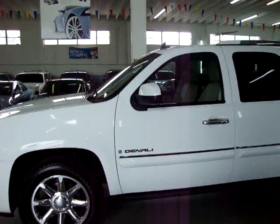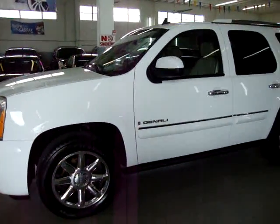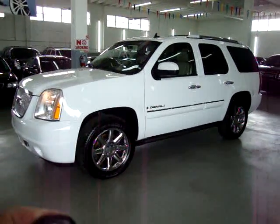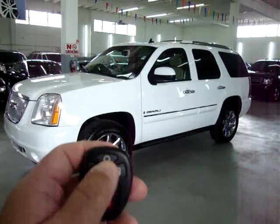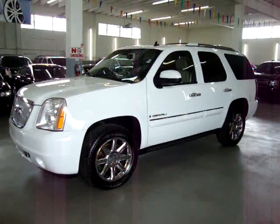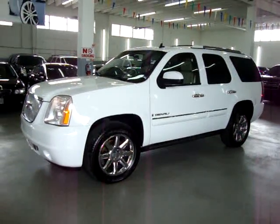One of the many features in this vehicle is a remote start, and I'll demonstrate to you now how it works. I'm going to go ahead and lock the vehicle. You press and hold the little circle up here. And the car turns right on.